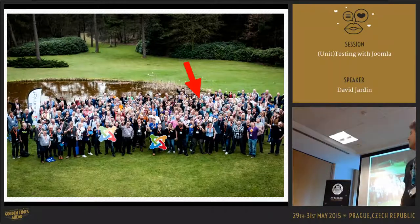And of course, if I can, I travel to Joomla events. This one is Joomla Day in Netherlands, the group photo at the beginning. And that's me, obviously.